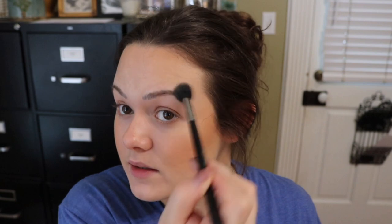So I'm watching Westworld. I'm gonna use my Laura Mercier highlighter. This is in the color 01. It's a very, very natural highlight and I love it.